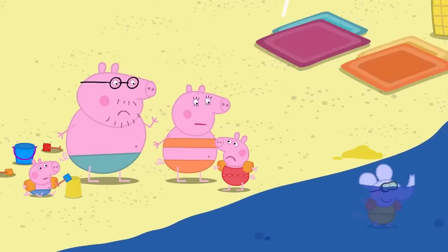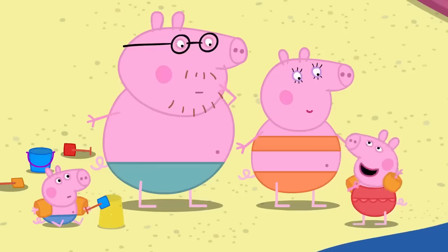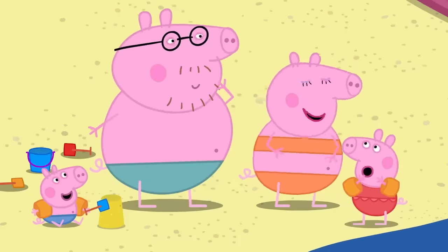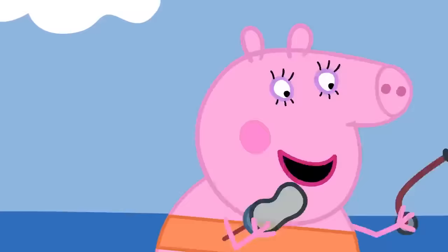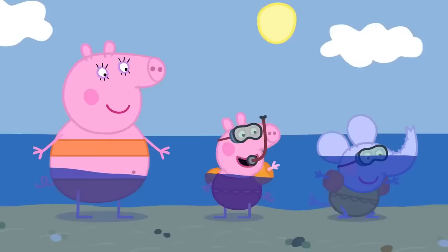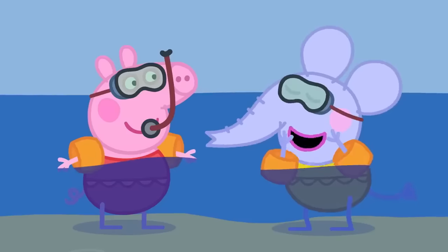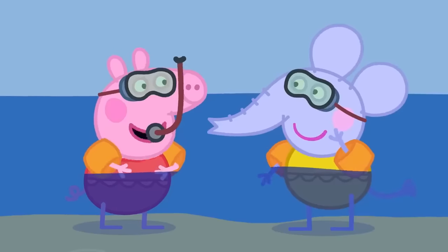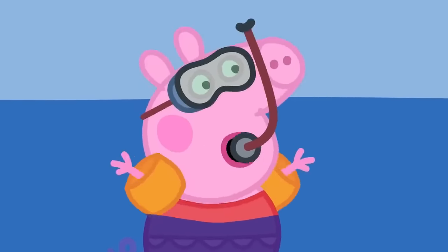What's the matter, Peppa? I wish I had a trunk like Emily, so I could breathe underwater and look at the fish. I know. Come with me, Peppa. Ta-da! This long tube goes in your mouth and means you can breathe underwater. Like Emily's trunk. Exactly like Emily's trunk. Why does your voice sound funny, Peppa? It's my snorkel. It means I can breathe underwater like you.